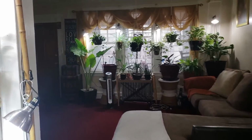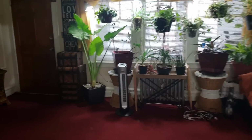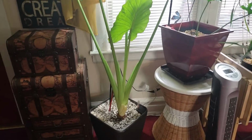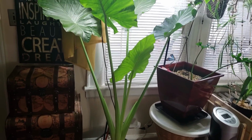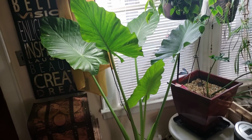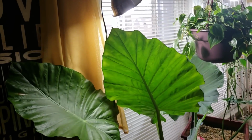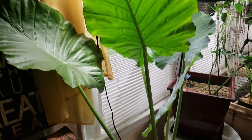So now up in the front, this is my front room, living room. And this big mama, if you saw the last video, you saw how small this one was. I had to sit this on top of a table. That's how little it was. This is my colocasia, or my elephant ear.